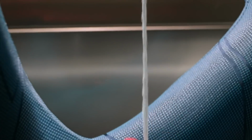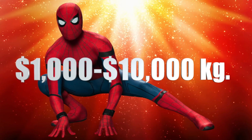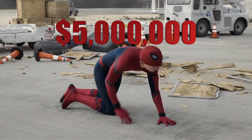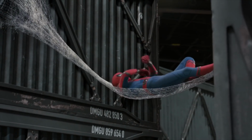The prices of spider silk vary from factory to factory, but they could be anywhere from $1,000 to $10,000 a kilogram. So if we take the average of that, it'll set you back at least $5 million. Don't waste your web on doing useless things, though, because that's one way to lose money fast.